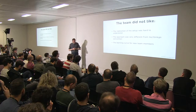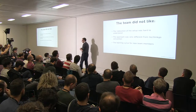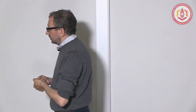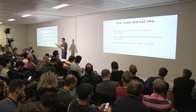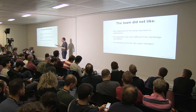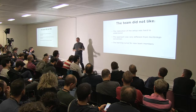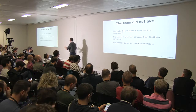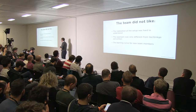And so a lot of this work was very different from the conventional Go and Ginkgo approach. And one of the things they were concerned about, which is not unreasonable, is that they had rotation between different teams, so people would move around every few months. They were concerned about the learning curve for new team members who would come across from a more conventional project, and then look at this, and lose a lot of time just trying to understand what the hell is going on in this test.